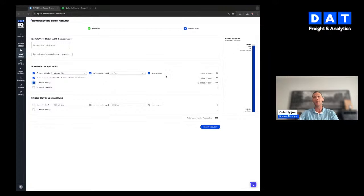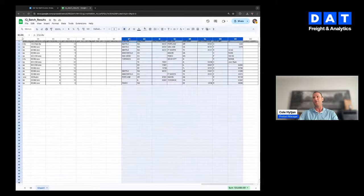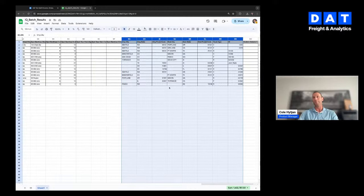So let's pretend that I submit this request. This is really what the batch export looks like. So I'm going to review quickly the values on the right. This is all the data that you would have entered. I just use the template data to make it easy.